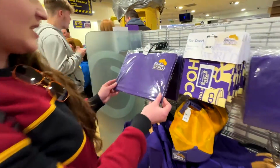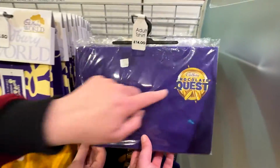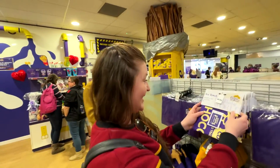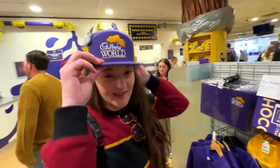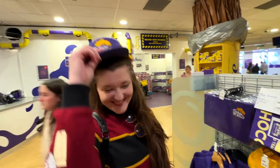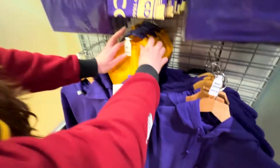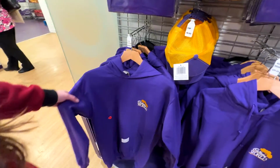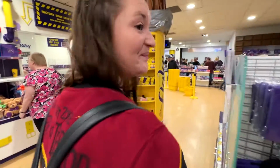Me too. What have we got here, Ev? We've got a child's t-shirt for £11. I quite like this. Oh, an adult chocolate quest. We've done that. We quite like it, don't we? We did. We enjoyed that. Let's see, £6.50. Oh, very nice, Ev. Very nice. Suits you, that does. Thanks. I quite like that hoodie, actually. Yeah, me too. And £29 for an adult hoodie and £22 for a child. That's not too bad, actually, is it, to be honest? Really quite good. Oh, flakes round here, Ev.